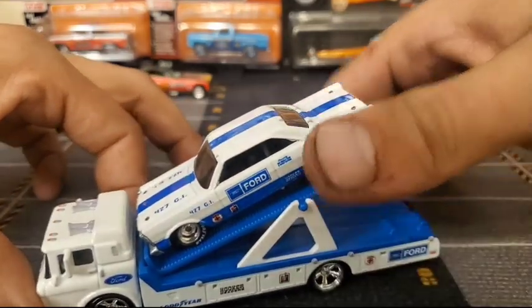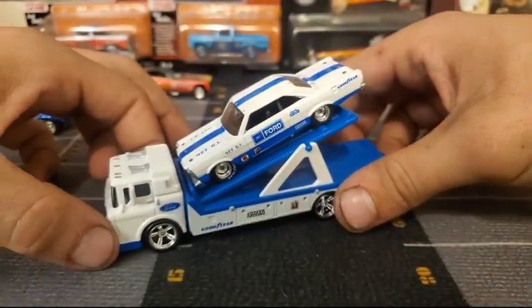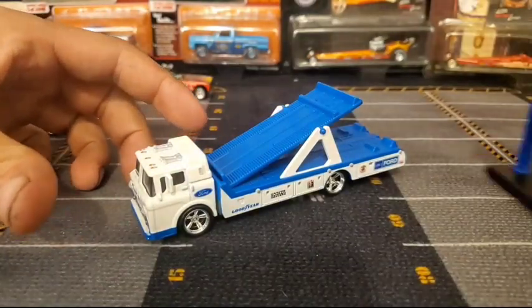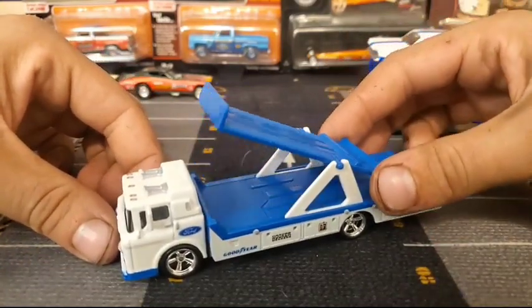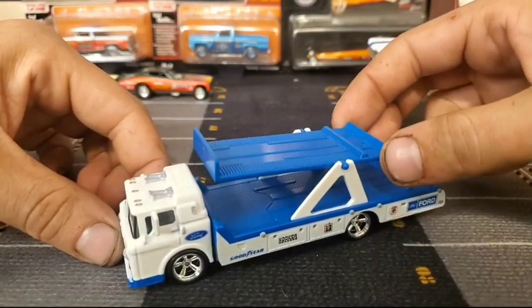Yeah, I can't quite make out what that says there, but really good looking car. So here, maybe we'll pull the car over and put the car up on the lift for a second. We'll check out the truck, which is really nice. It does have a functional, I guess, that pivots.